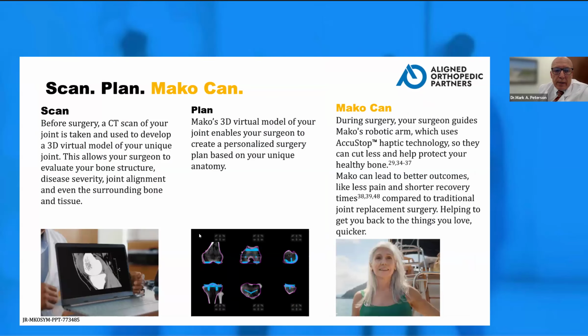So here it is. It starts out with a CAT scan, which gives the anatomy from your hip, your knee, down to your ankle so we can get good alignment. There's a 3D model that's done that can put the implant on the end of your knee.